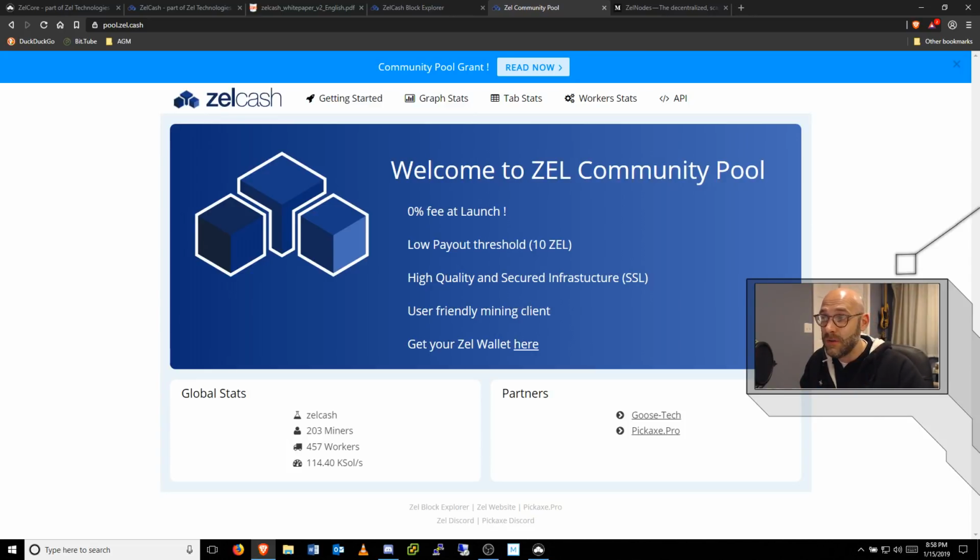Also, right now, we're running a 0% fee for the next week. And that fee will start to change depending on what the hash rate is. If the hash rate goes too high here, they'll start to raise the fee a little bit to sort of compensate and try and discourage people from mining all in one location. We want to spread the hash rate, okay? So this gives the Zel community a little bit more of an opportunity to help mitigate the 51% attack, but also to offer specials, giveaways, and different types of promotions right here for mining on the community pool.